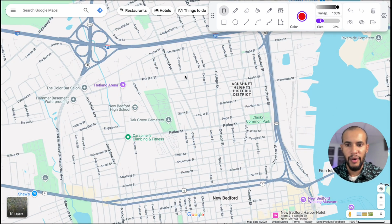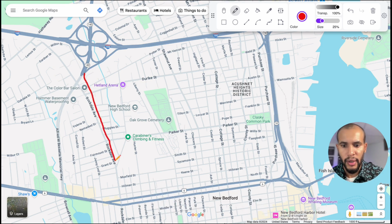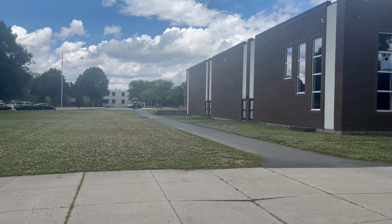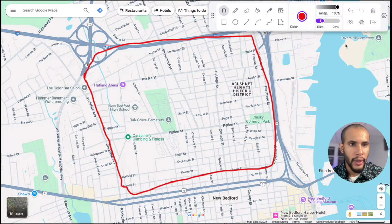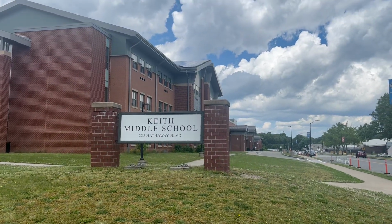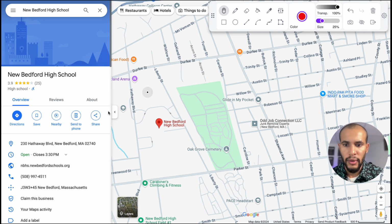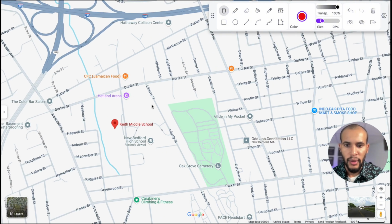Now, the next area that we are going to cover is the west area. It's going to cover this area right here, where you're going to find the high school. So we have New Bedford High School right here, and there are some beautiful homes there too, a lot of single family homes. There's also a middle school right next to the high school. Right here you have the high school, and right here you have Keith Middle School, and they have a nice ice skating place over there.